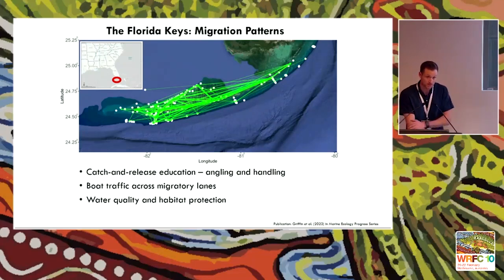Of course, boat traffic, this is a lot of jet skis in the area and other anglers. So again, thinking about those migration corridors. And then water quality and habitat protection. This is a really big one in Florida. It's an ecological crisis all across Florida. We have issues with Everglades, which is just north.